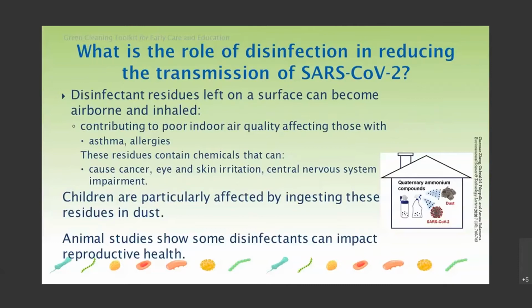The other problem is disinfectant residues left on a surface can become airborne and then inhaled. These inhaled particles contribute to poor indoor air quality, affecting those with asthma and allergies, and the residues contain chemicals that can cause cancer, eye and skin irritation, central nervous system impairment, and children are particularly affected by ingesting these residues in dust. The particles get into the dust, children put their hands on the floor, put their hands in their mouths, and they've ingested it. And there are animal studies showing some of these disinfectants can impact reproductive health as well.